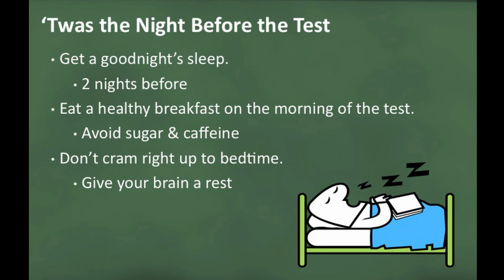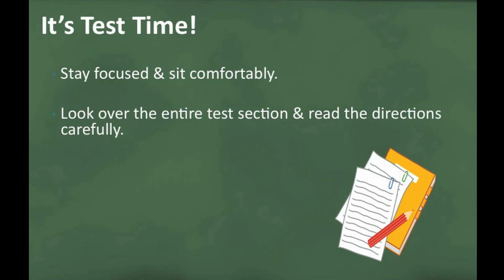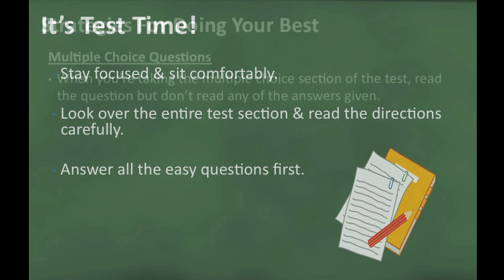Now, test time. You got to stay focused. And you want to make sure that you're sitting comfortably. Don't get distracted by things or people around you. When you get the test, read the directions carefully. Look over the whole test before diving into the first question. And you can start by going through the test and answering all the easy questions first. It builds your confidence and can even help jog your memory for the tougher parts of the test. Just make sure you mark any questions that you skip.